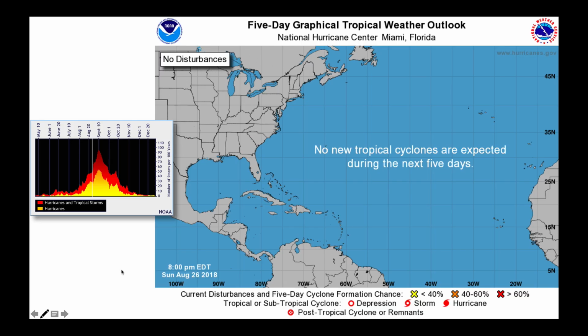Well, I wanted to start off by showing you the National Hurricane Center's 5-day graphical outlook for tropical weather. We were watching a system that could have developed into something here off the west coast of Africa just a few days ago, but the conditions across the main development region have been less than favorable.